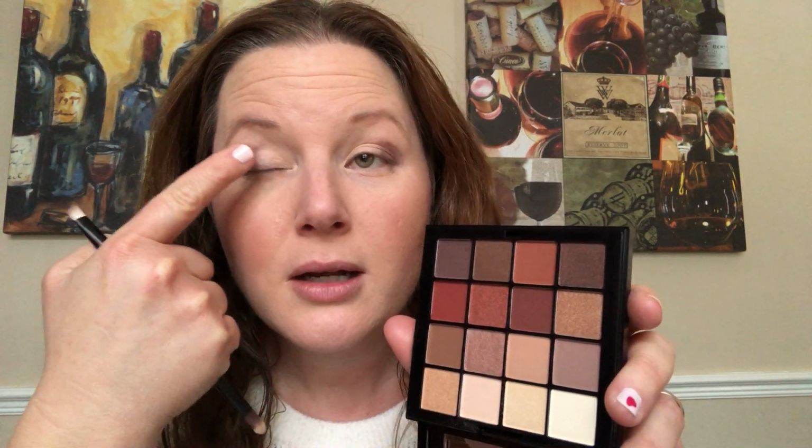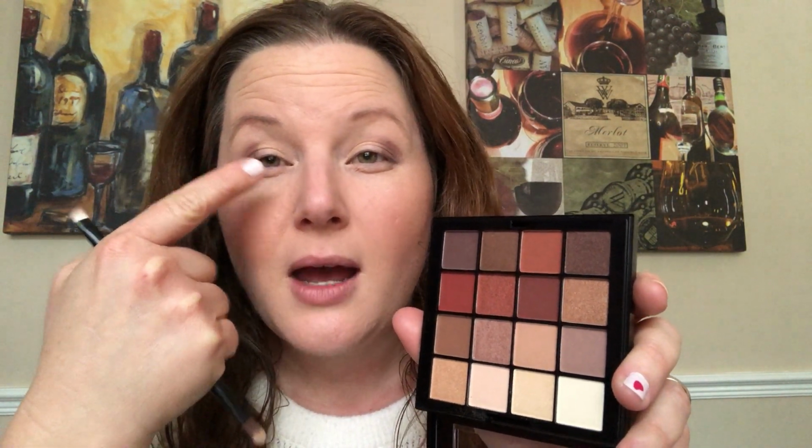Okay, then I think we're gonna try adding a little bit of shimmer. So I'm trying to see what brush I wanna use. I'm gonna go with this one, it's a little bit more movable and a little bit bigger. Before I actually go in with the shimmer, since I'm sticking with the purple, I'm gonna go in with this one, which is in my crease, and go right in the middle here to blend this into my eye before I do any kind of shimmer.